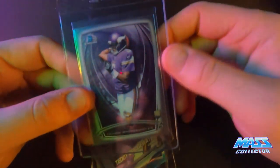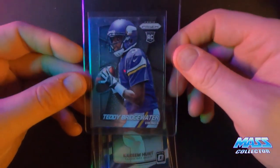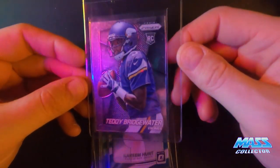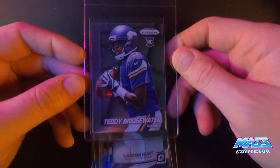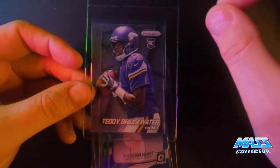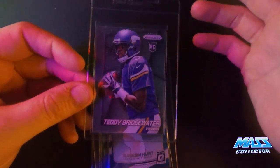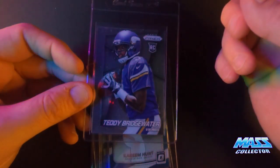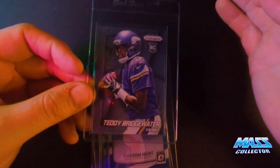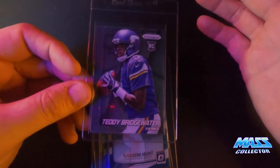Everybody can say he's a game manager. Sure, whatever. But he won every single game two years ago when he played for the Saints, when he actually had a surrounding cast, okay? Alvin Kamara, Ingram Jr., Michael Thomas as a receiver, Jared Cook, tight end.